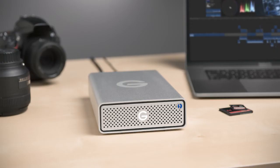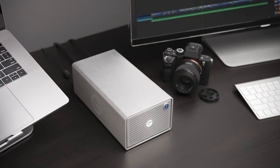The G Drive with Thunderbolt 3, I believe at this point we're going up to 16 terabytes, I think we have now. Okay. So it's huge. We can confirm that for you, but I think it's up to 14 to 16 at this point. And then the G RAID with Thunderbolt 3 is up to 28 terabytes. Again, it's a RAID product, so some of that capacity will be reserved for the RAID. Right. But up to 28 terabytes at this point.